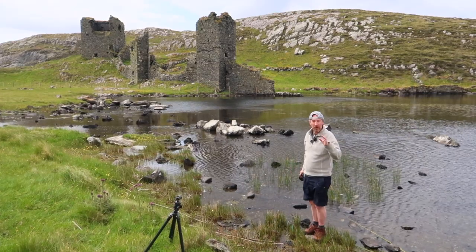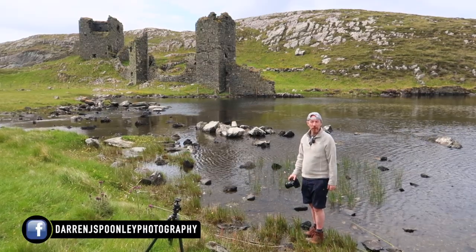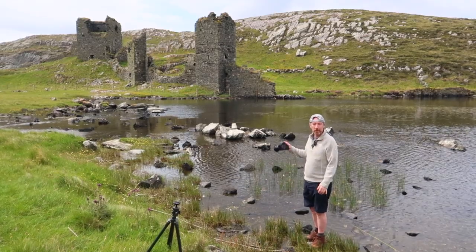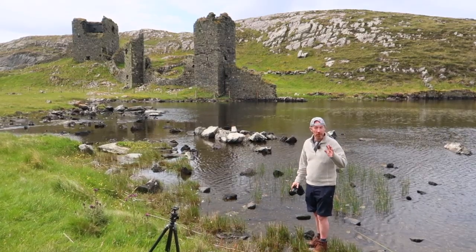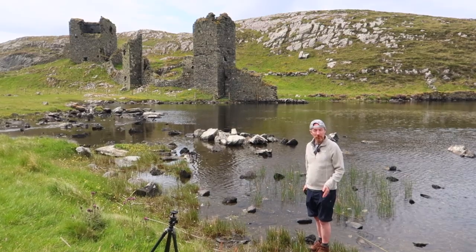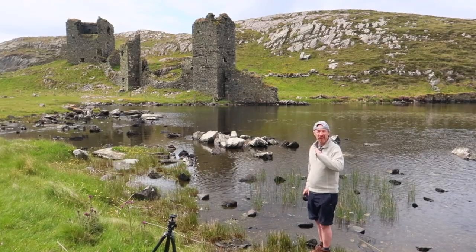I'm at the spot that I took the time-lapse at, and I think it's going to make a lovely photograph. You can make out the three castles just here, but with the reeds in front of me and some of the rocks as well, I think it's going to be a nice composition. I'm going to get a couple of handheld shots as I normally would to find my composition before I introduce my tripod and then lock it down, but it is incredible.